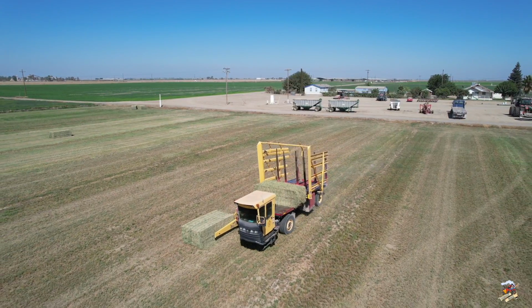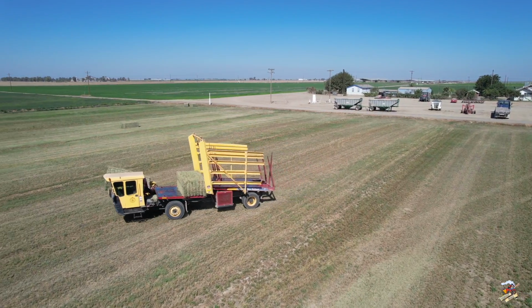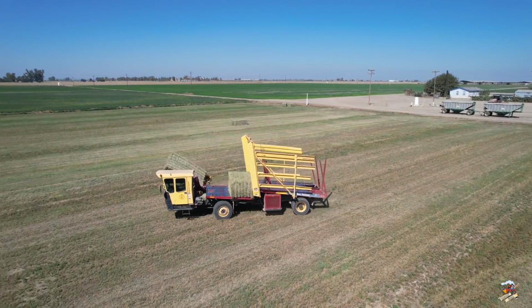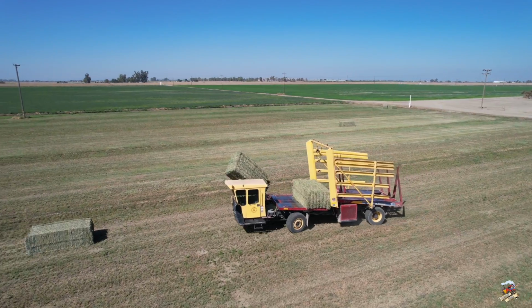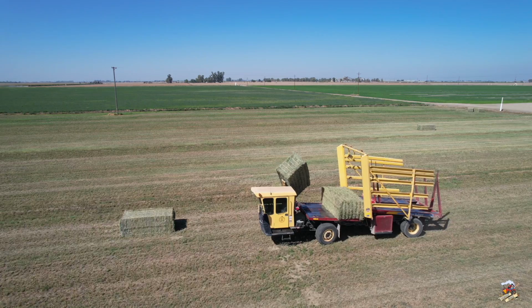After the hay's all baled, they come out here and they pick the bales up out of the field using their New Holland H9880 self-propelled bale wagon. This bale wagon here has the Millstack 1032 bale clamp on it to be able to handle the large square bales like you see here.